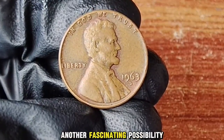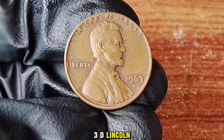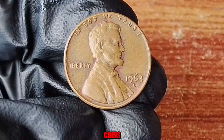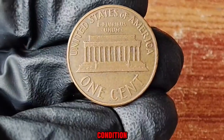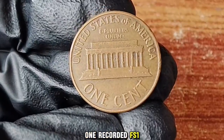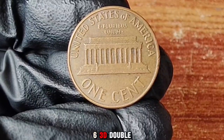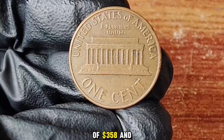There is another fascinating possibility. PCGS also lists 1963D Lincoln cents struck with the doubled die obverse variety. Some examples have sold for significantly more than ordinary coins, although values vary greatly according to the exact variety, condition, color designation, and certification. One recorded FS-101 brown example sold for $40 in MS-65, while another 1963D doubled die example has an auction record of $358 in MS.